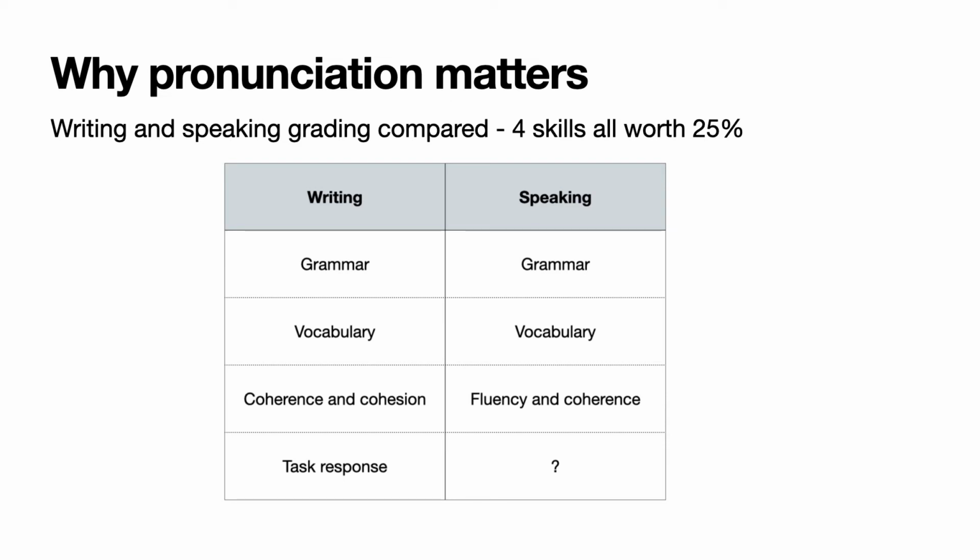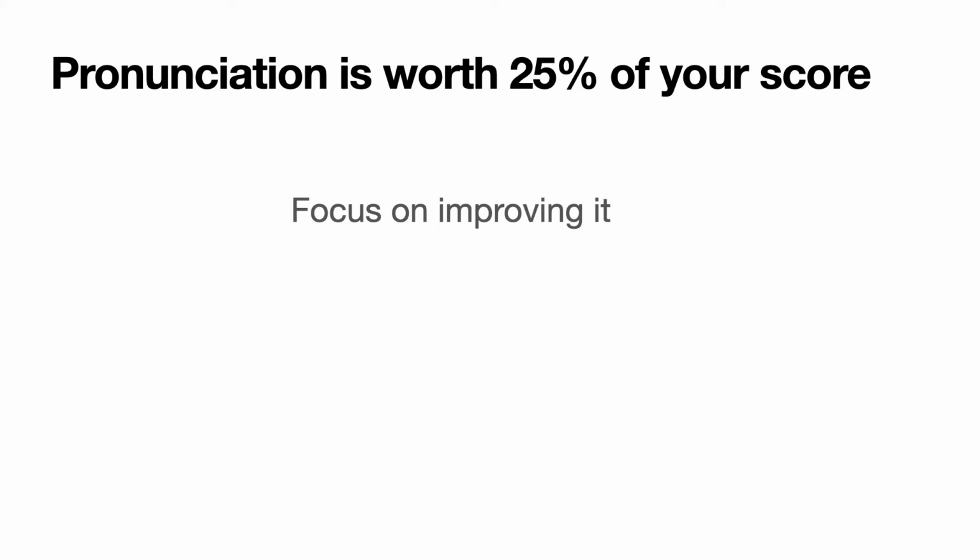Speaking, there is no task response, which is actually quite interesting. That means, provided you remain more or less on topic, it doesn't really matter if you answer the question. In speaking, there's something else which is worth 25%. Ta-da! It's pronunciation. Pronunciation is worth 25% of your score. So, very simple message, focus on improving it.